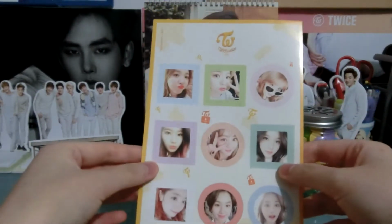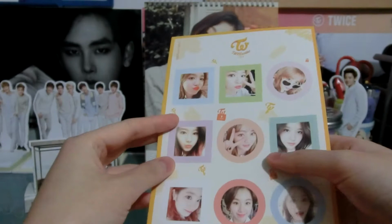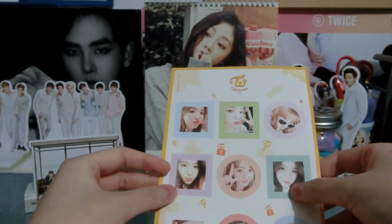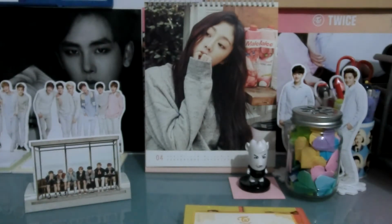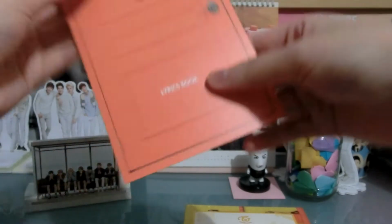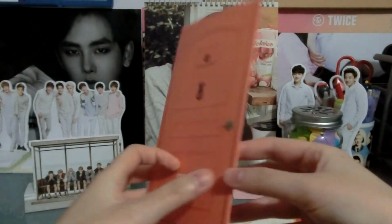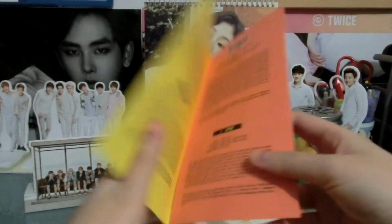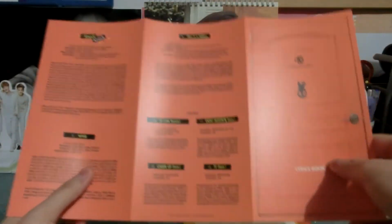So there are these stickers, very, very cute stickers. I think every TWICE album, except maybe their first one. Does their first one come with stickers? I think yeah, every other album comes with stickers. But yeah, that's in there. And then we have the lyrics book, which is in the shape of like a door. That's adorable. Haha. So there we have it.